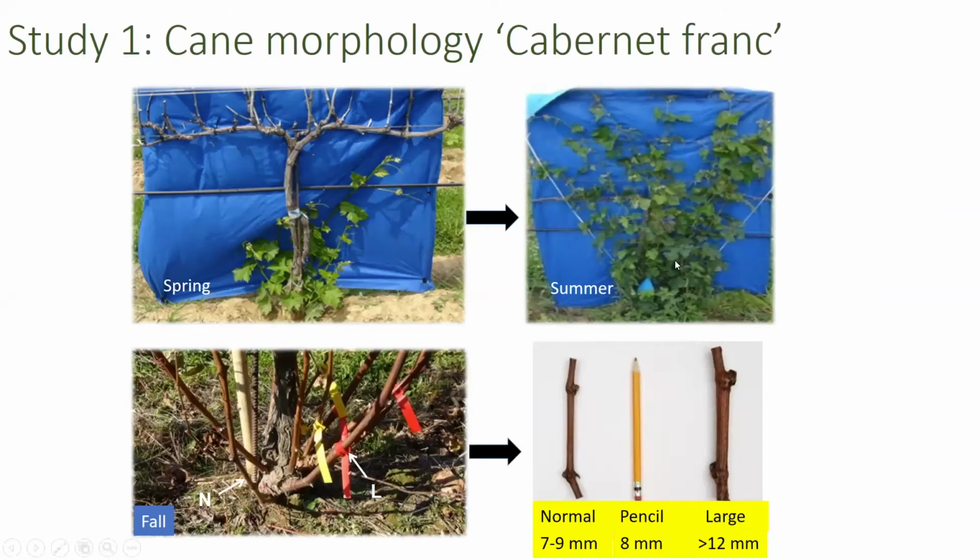So let's start with study number one. We wanted to look at cane morphology of Cabernet Franc, and we wanted to see what is the best type of cane to mitigate or prevent freezing damage. So the top left photo is an example of Cabernet Franc vine dieback with complete damage to the buds, the canes, the cordon, and then the trunk as well. And the only living tissue was at the trunk base that was protected by the soil mound the year before. And we can see the new growth is only originating from that protective area. And that's in the spring.